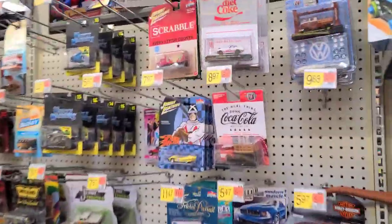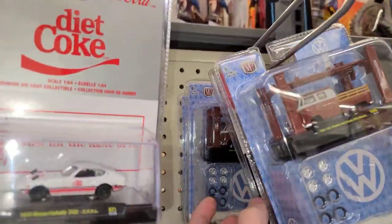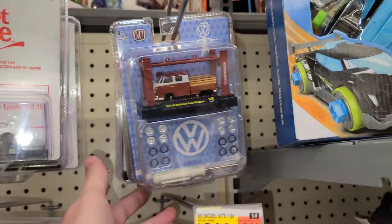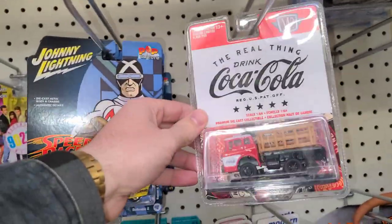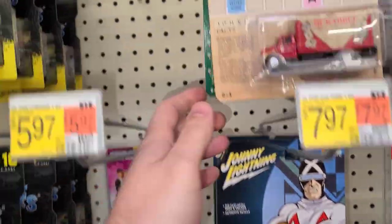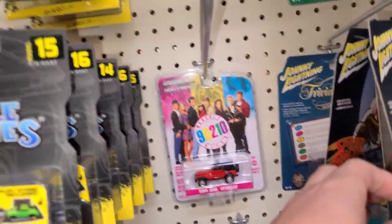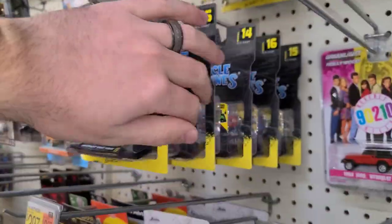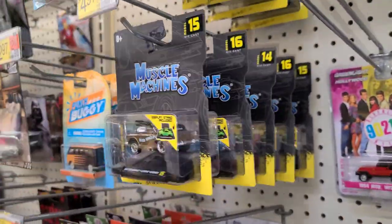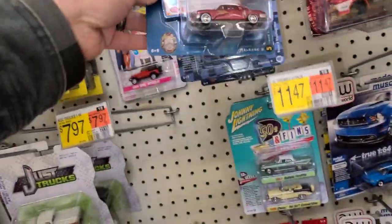All right, guys, we're gonna start it off on the premium side. Let's start off first with some of these lifts. Bunch of Volkswagen cab lifts. Some of the two of the Diet Cokes. We got the big old Mack truck. A couple of Blue Johnny Lightnings. Nothing too crazy. A couple of Muscle Machines leftovers. Still looking for that RWB. That'd be super cool. There's another Trivial Pursuit Johnny Lightning.